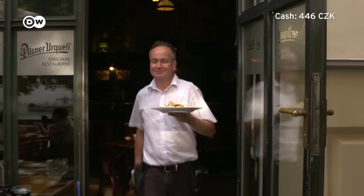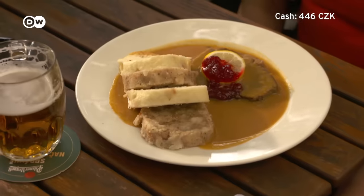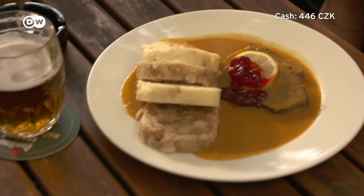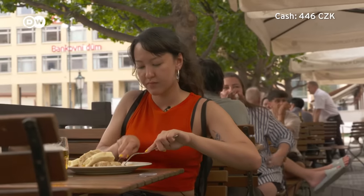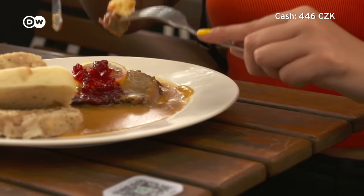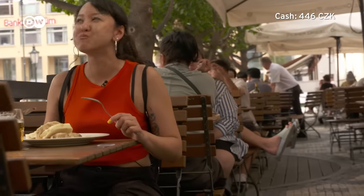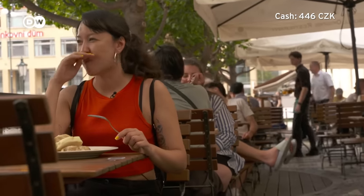Yum. That smells so good. Svíčková, bread dumplings with beef sirloin swimming in a root vegetable sauce, topped off with cranberry preserve. Oh my god. I've been dreaming about this all day.